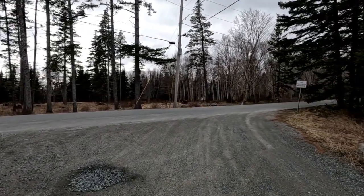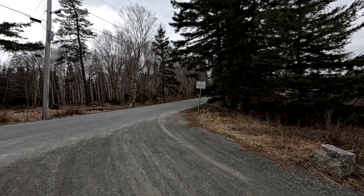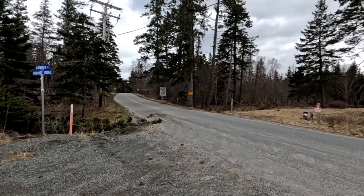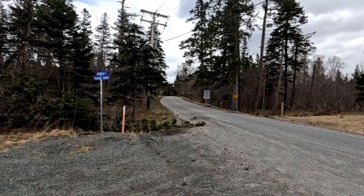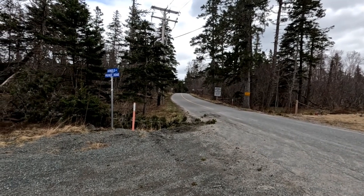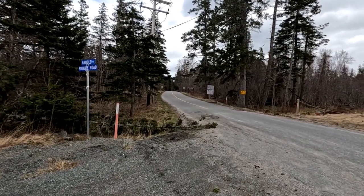The only other interaction we have with Acadia National Park is, as soon as this car goes by, down there. That is the road to the Bass Harbor Head Lighthouse. It's about 300 yards down there, the way the road runs, to the lighthouse. The Bass Harbor Head Lighthouse is one of the most visited places in Acadia National Park.